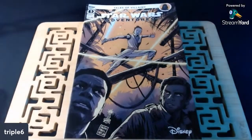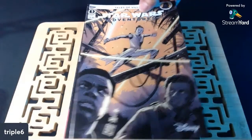Star Wars Adventures number 1. This is a Frank Avila. Looks like this came out in 2020. This is the cover A.